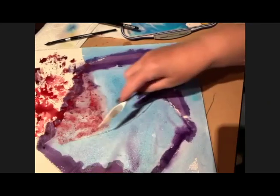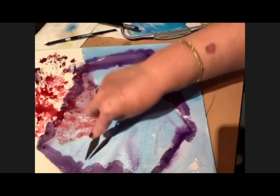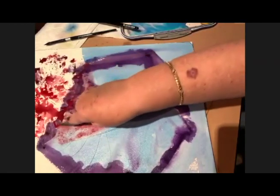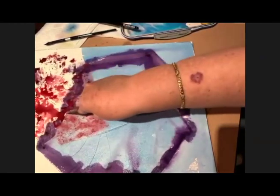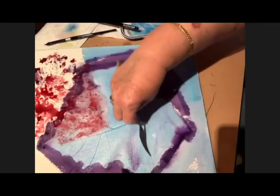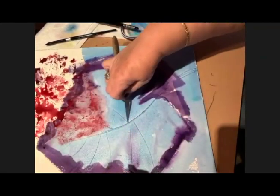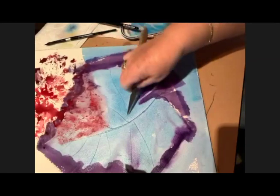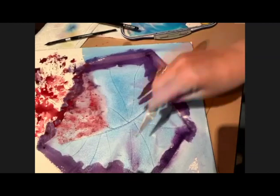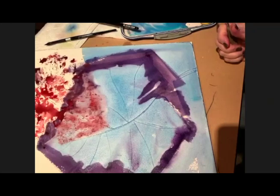Okay, so now with this, there's a lot of curvy, and these don't have to be super regular. They can be a little abstract, of course. They can be a little wider. They can be on other angles. Okay, now there's one that comes way out here. But if you do have this edge, you want to try to continue that so at least you know it's a leaf.